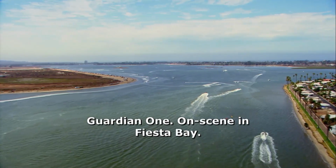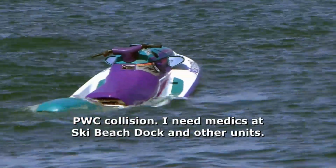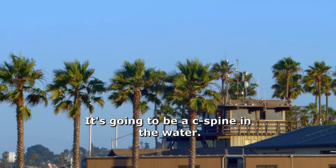Guardian 1 on scene, Fiesta Bay, PWC collision. I need medics to Ski Beach dock and other units. Going to be a C-spine in the water.